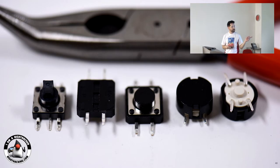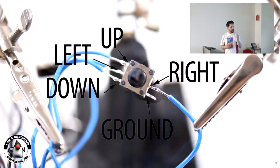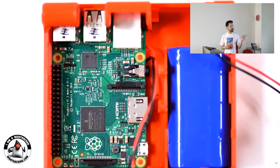Okay, here's the buttons that fit inside the case. I bend out the pins a little bit to make room for it, and then solder it on. Inside the case, you stick the Raspberry Pi on the left and the battery on the right. The battery is designed to last for 6.5 hours. It's a 4,000 milliamp hour battery, and that was my daughter's requirement. The RetroPie has to last for one long car ride.